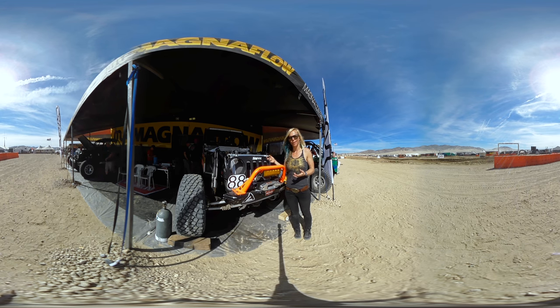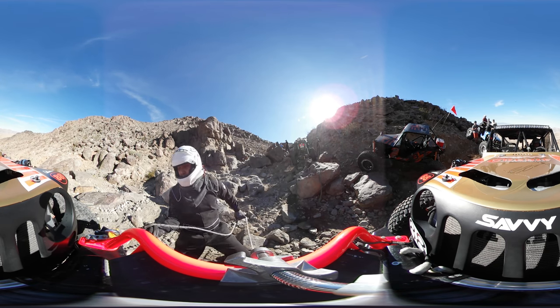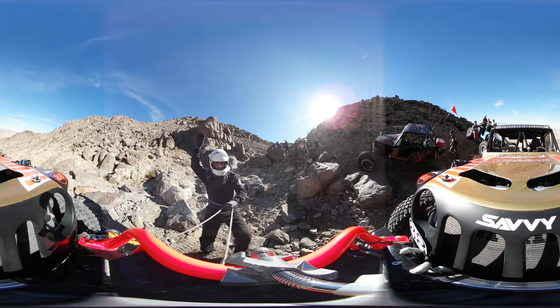He is the lead mechanic on the car, so if anything were to happen with the car when we're out in the middle of the desert, he will be able to fix it quick and efficiently, which is really nice.